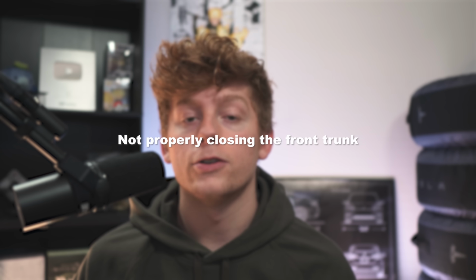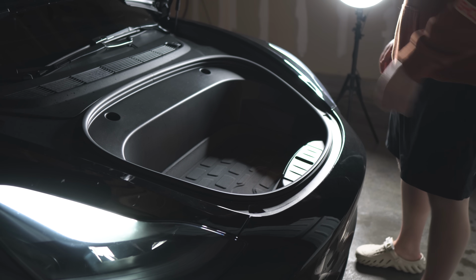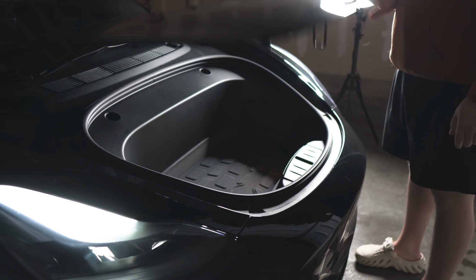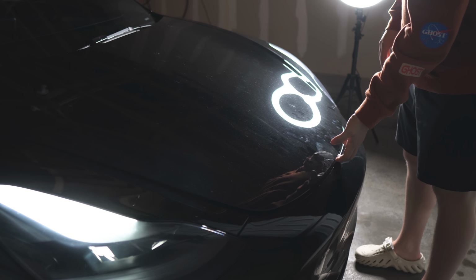So starting us off with the first thing on the list, this could literally damage your Tesla. Slamming the front trunk or just not properly closing it. Most ICE cars require the hood to be slammed to close it, but for a Tesla, that's not the case. Tesla has a specific way that can be found in the car's manual to close the front.